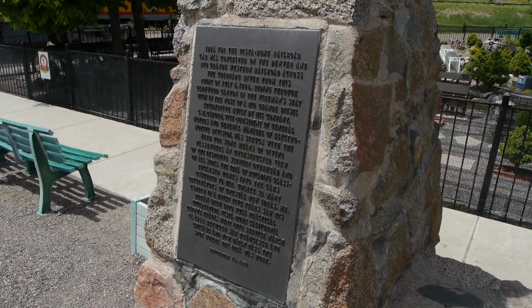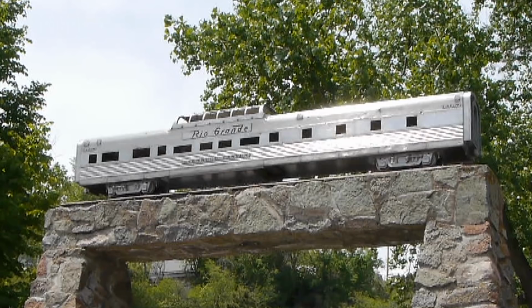And so later on, when the Rio Grande was running the California Zephyr, they built this monument on that site, saying it was here that the concept of the dome car was created. And it has this really neat California Zephyr dome car on the top of the monument. Wow. But then later on, they became terrified that somebody was going to steal this beautiful 1/8 scale model. No kidding. So they took it off and they brought it here to the museum.